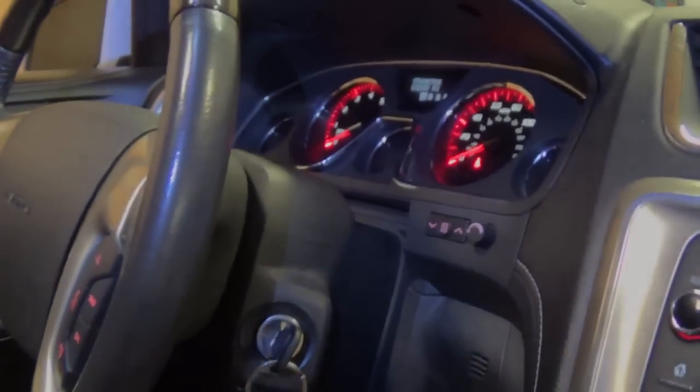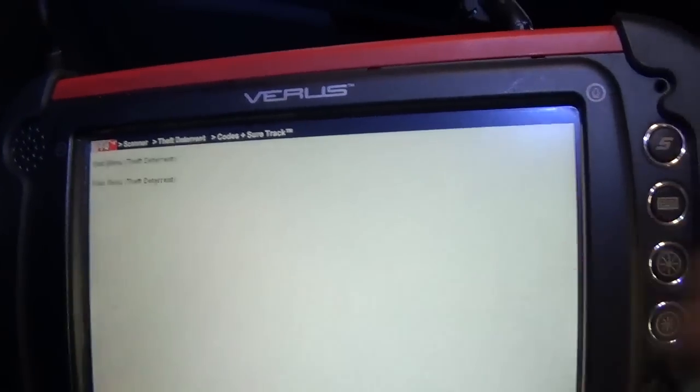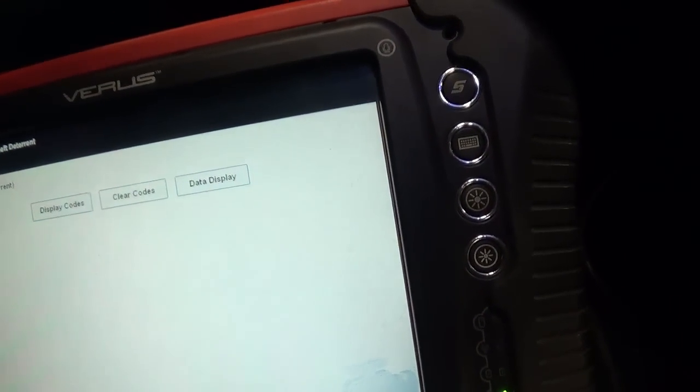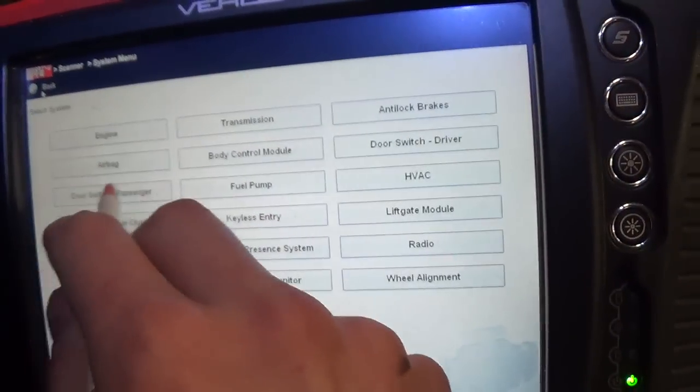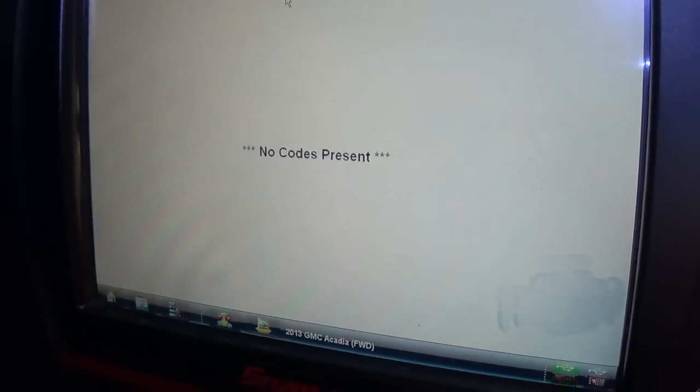Let's pop it back in and check for codes. Alright, so with that fuse back in, our theft light is out, and we should be able to communicate with this theft deterrent module. No codes present. It should fire right up. No problems. Turn the lights off here. So make sure we don't have any more codes in the BCM. Swap the key out. So no codes present currently in the BCM. Alright.